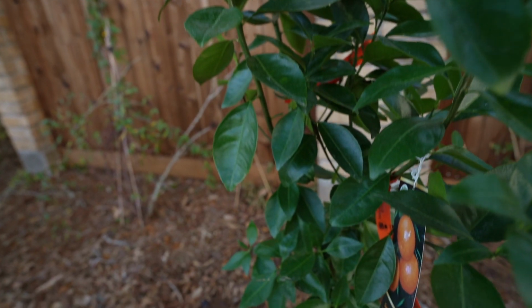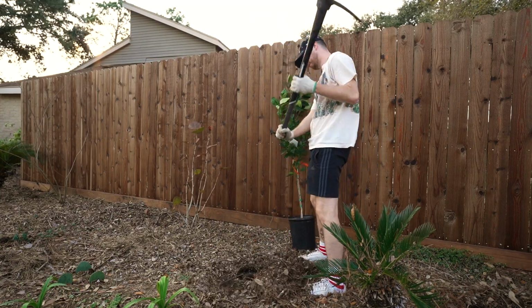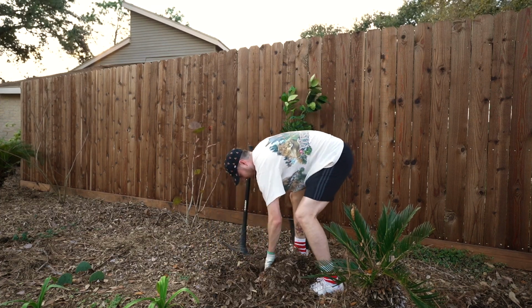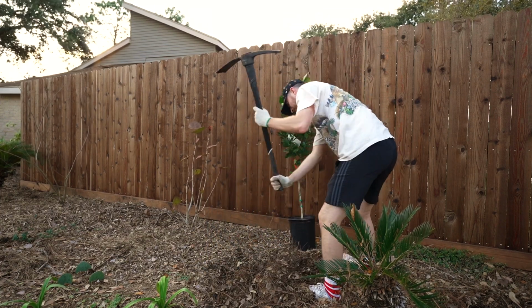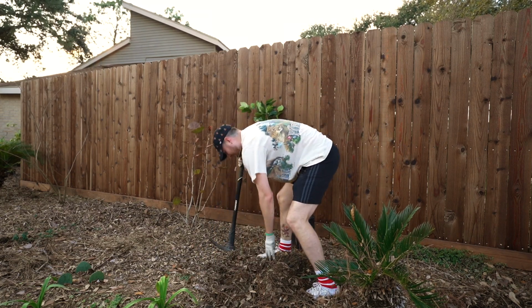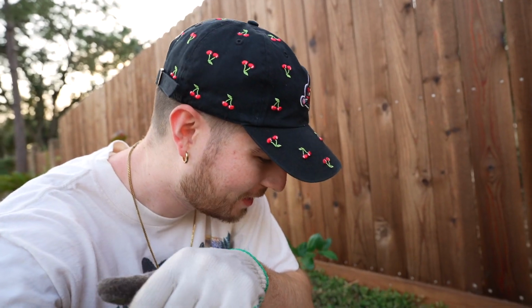This guy's looking nice. So then I continued on the side of my property, and I was trying to dig a giant hole to put in this Washington navel orange, and I hit solid concrete, so that kind of put a damper in my plan right here. All right, so bad news bears, man. I was digging in here and I hit solid concrete. So I don't think I can dig a hole big enough to put in that 3-gallon or 5-gallon orange tree. However, I can put in a nice hedge of limes.